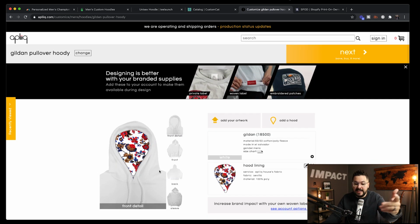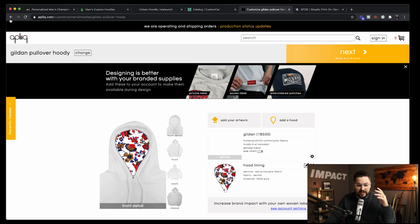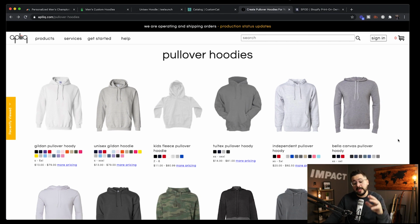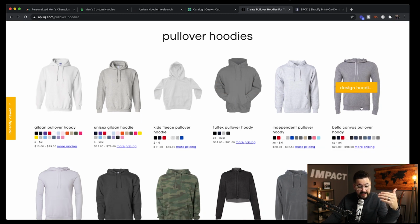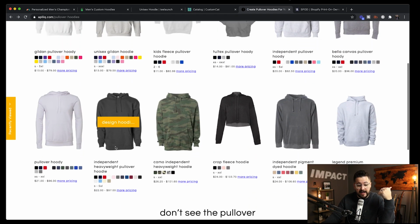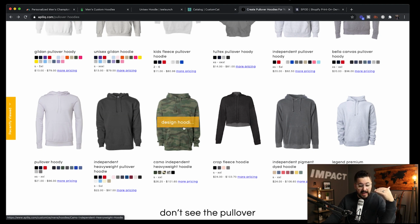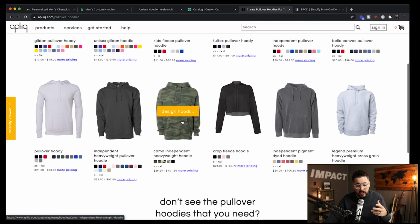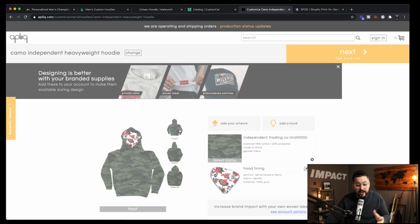Again, you see Gildan 18500 is the first one that they offer, and there are also some other options. I really like, just at a glance, what they offer. They've got a Toltex hoodie, the Bella Canvas hoodie, the Independent, the camo Independent. Some really cool offerings, and as we look at the pricing, it's really not bad. Let's dive into this camo hoodie, because I'm really intrigued by that. I think this could definitely be a hot seller around this time of year.